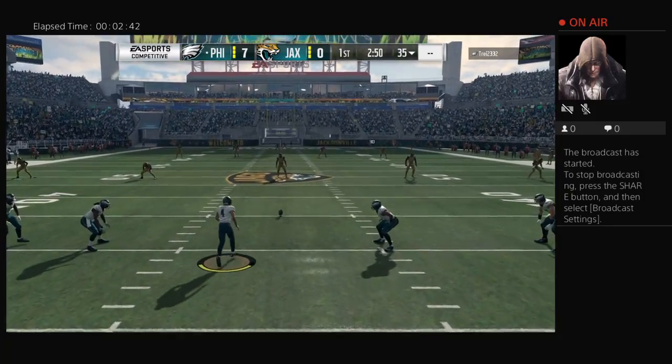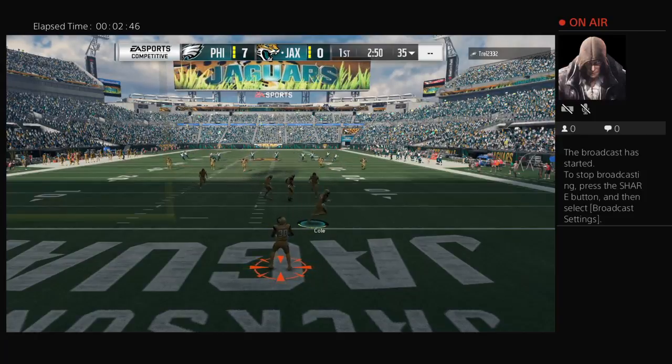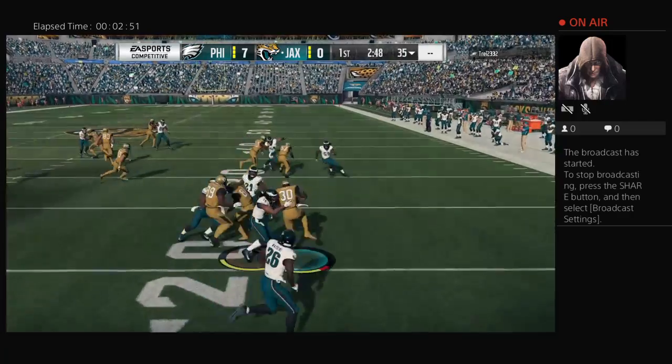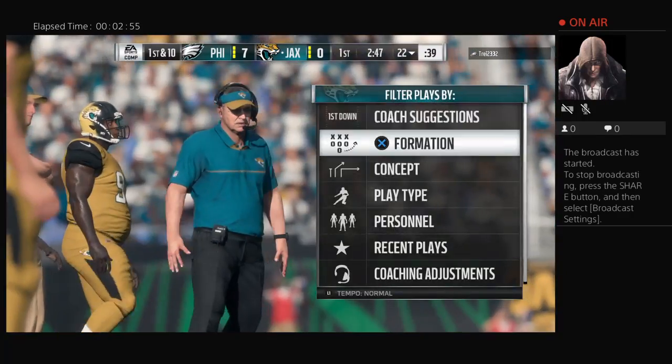Elliott now to kick this one away. That'll be taken in the end zone. And he'll get it up past the 20 to the 22-yard line.